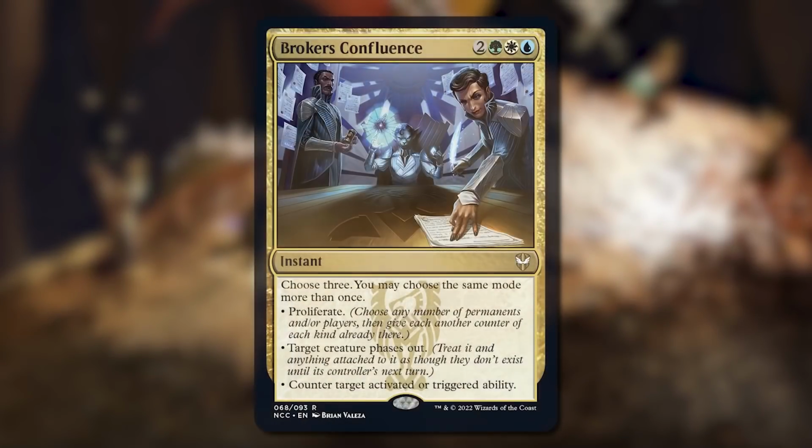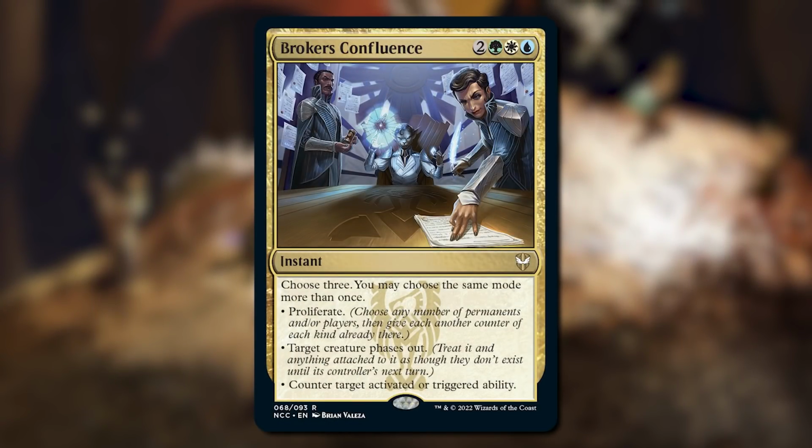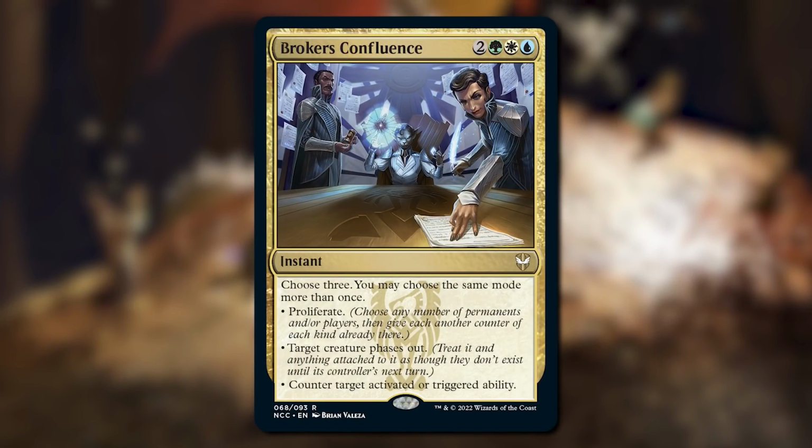So good times. On to the next card, and this is part of a 5-card cycle across all 5 decks, Broker's Confluence. So the big return of the Confluence mechanic, 2 green, white, blue for an instant.